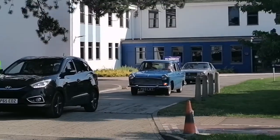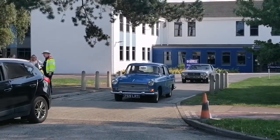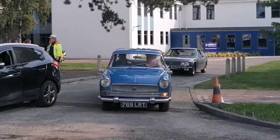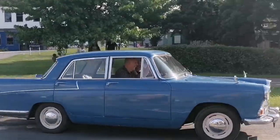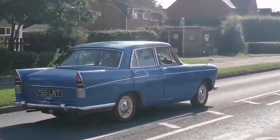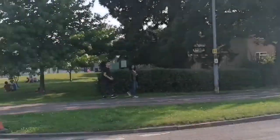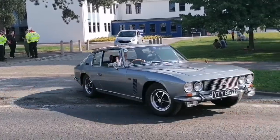There, the Austin Cambridge here. All the way in from Worcester. What are you doing up there? Certainly does get used every day. We had a conversation about doing it up. Cheers! Hot cage followed by the Jensen Interceptor here. Cheers.